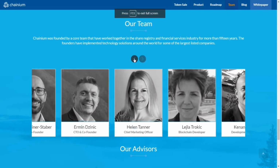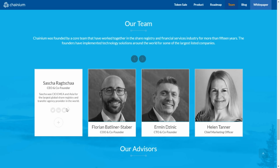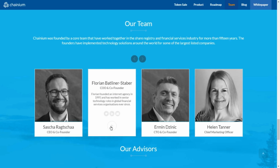So let's briefly look at the team. Sasha is the CEO and co-founder, and he was the CIO EMEA and Asia for the largest global share registry and transfer agency provider in the world. Florian is the COO and co-founder, and he founded an internet agency in 1995 and has worked in senior tech roles in global financial services ever since.